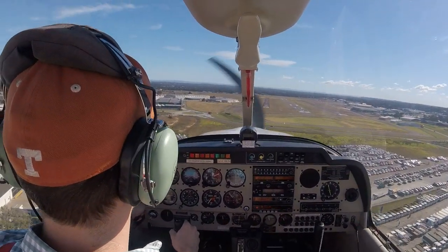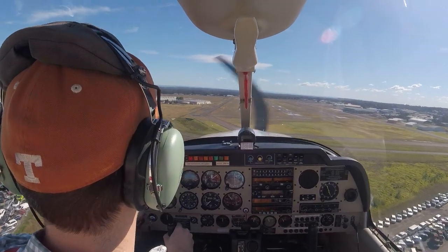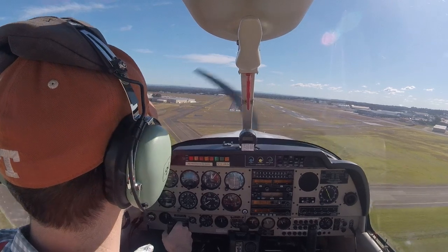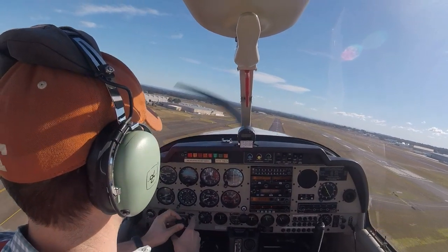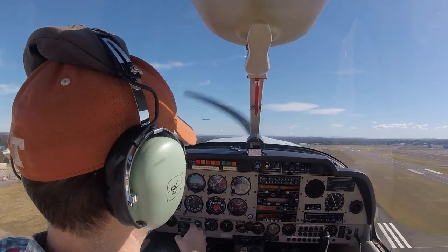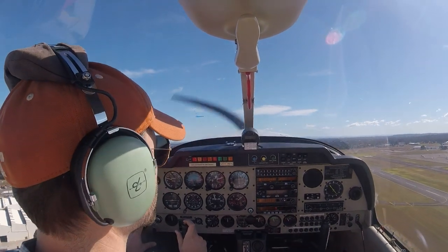India Victor Alpha, downwind full stop. India Victor Alpha, follow the Cherokee light downwind. India Victor Alpha. India 3 November, go around. Going around, India 3 November. India 3 November, follow the Foxbat on upwind. Follow the Foxbat on upwind, India 3 November.